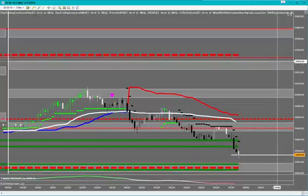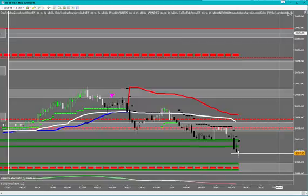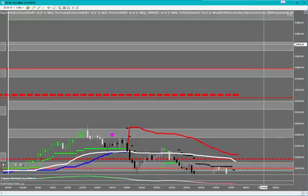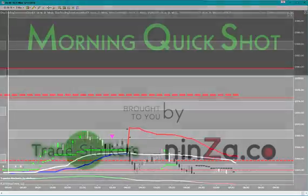Once you break this area, after you get the pullback, whether it's all the way down here or somewhere between, then look for it to break through and hit this next zone at 79. Zone after that will be the 84 area, so keep an eye on that. 84 is probably the high for the day if we even get a true up trend day. So just be cautious, be careful.